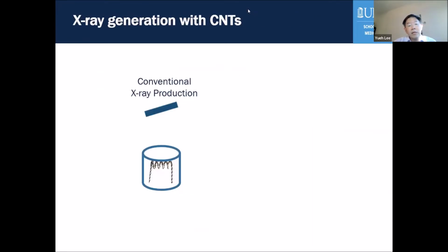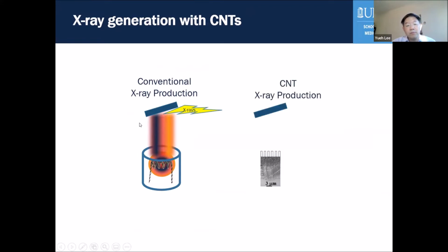So a conventional X-ray source produces X-rays by heating up a tungsten filament to over 1,000 degrees Celsius. Electrons come flying off of that filament, just like an incandescent light bulb. It heats up, and then we apply an acceleration voltage to strike a metal target, which then produces X-rays. This is how every modern X-ray tube, be it inside a CT scanner or if you're taking a radiograph or an X-ray of your wrist, that's exactly what they use.